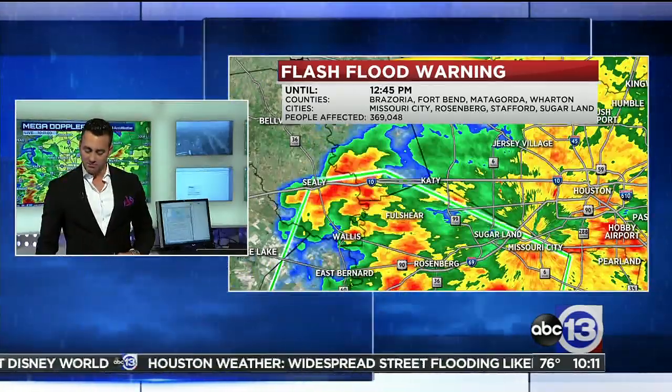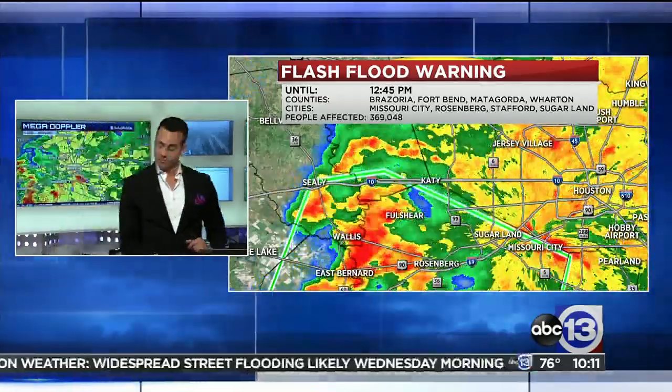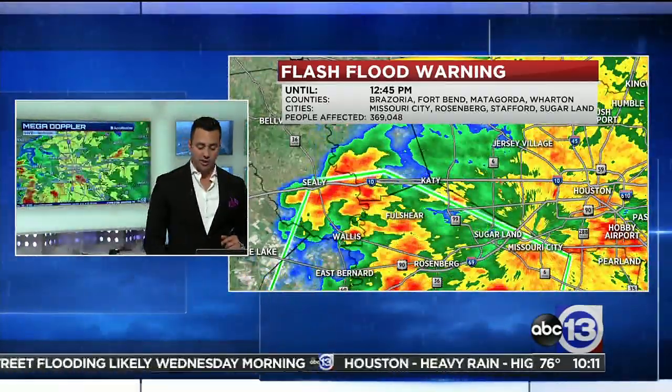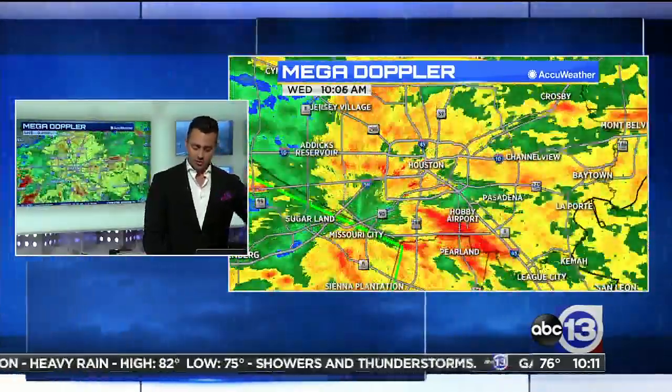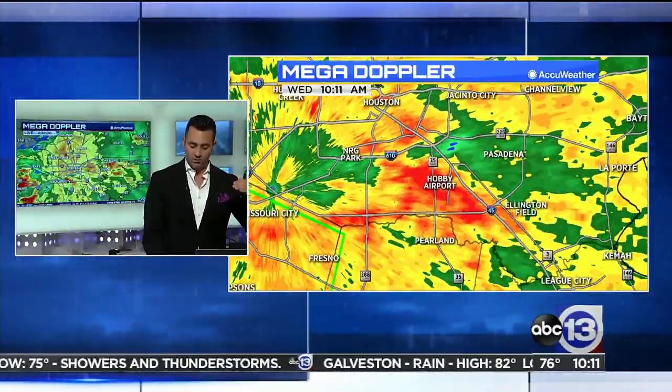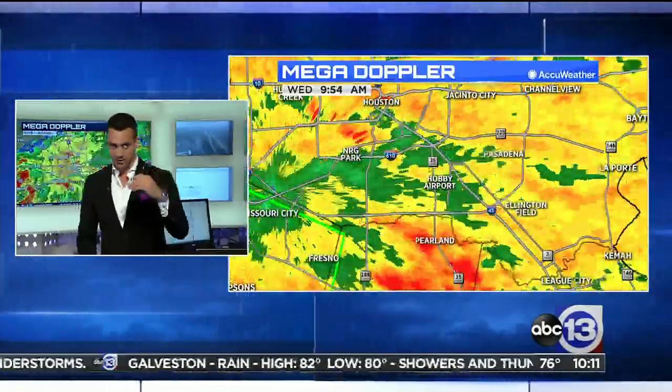What about Ella in Beltway 8? That's a good question. And look, a lot of Beltway 8 has seen moderate rainfall, but nothing too crazy yet. I do want to bring your attention down towards Hobby Airport. Looks like now some more moderate to heavy rainfall is falling down near Hobby.